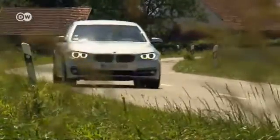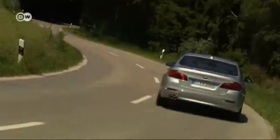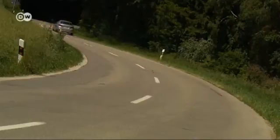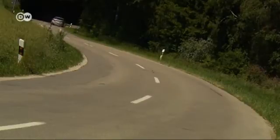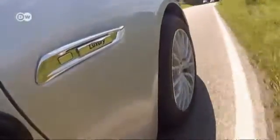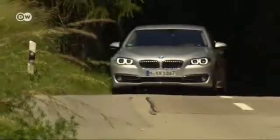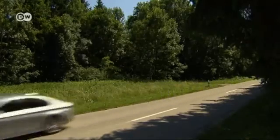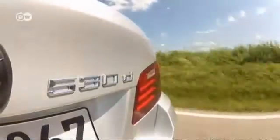The BMW 5 Series has been a staple of the luxury car market for decades. The current generation of the series hit the streets in 2010. For 2014, BMW engineers have made a few minor changes in what's known around the company as the F10. We're going to take the BMW 530d out for a test drive.